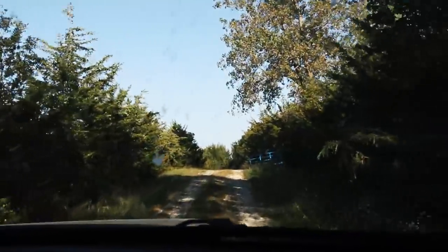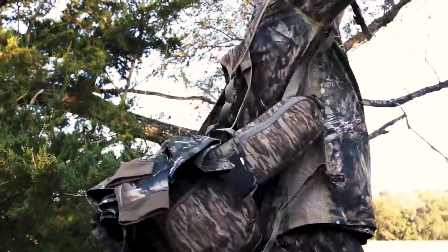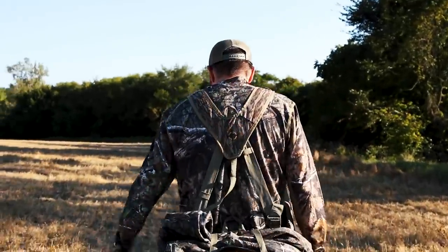Here we go, deer season's here, Missouri opener. Terry, good luck, Wade, good luck. Let's put one down, boys.